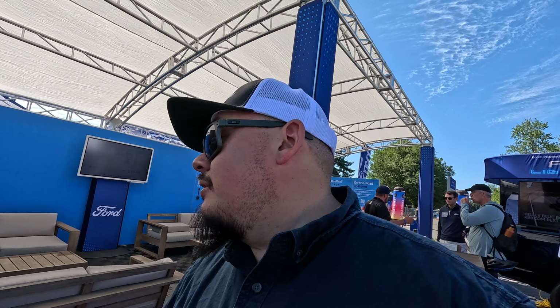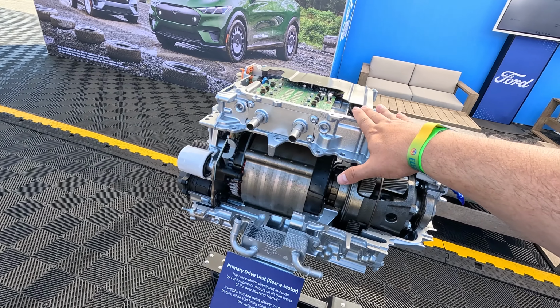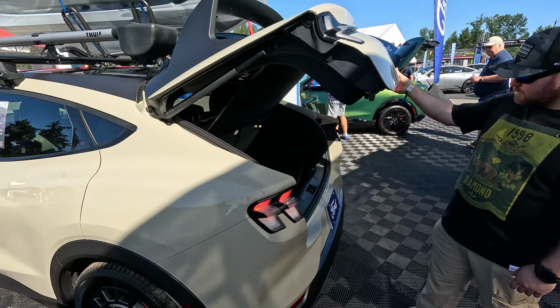It wouldn't hurt to maintain, especially your EV, every 50 to 70,000 miles to protect your drivetrain, because everything starts getting expensive when you go electric, right? The batteries, the engines, and all that. Now, let's take a look at this.